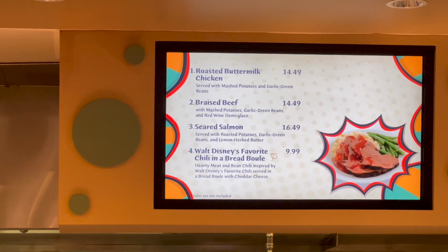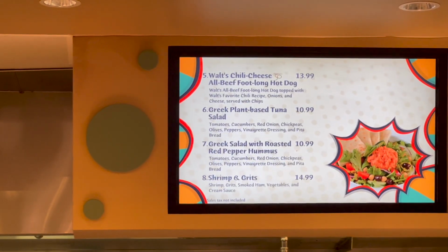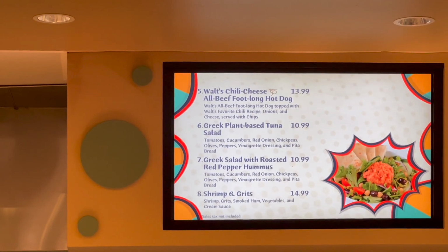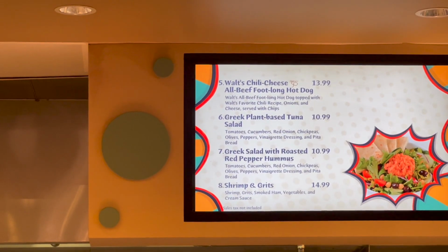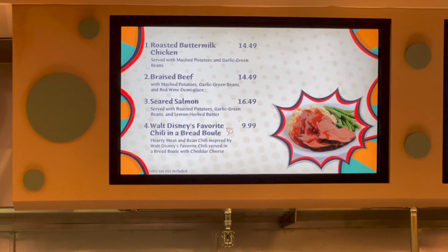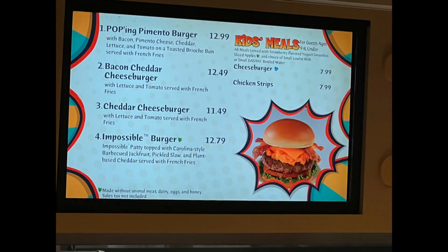Walt Disney's favorite chili in a bread bowl. Party meat chili, inspired by Walt Disney's favorite chili. Then they got a Walt's chili cheese, all beef, long hot dog. A Greek plant-based tuna salad. A Greek salad with roasted red pepper hummus and shrimp and grits. So they have some unique options here as far as this last station that you won't find at other resorts.